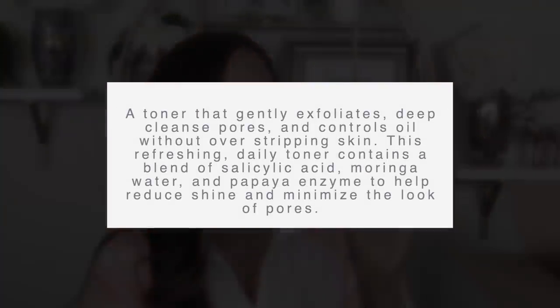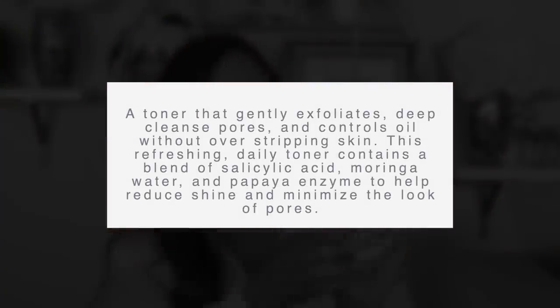And next up, I got this because I saw Stephanie, which is SMLX0 here on YouTube, talk about this on her Instagram and I was super interested in it. So it's the Pharmacy Deep Sweep 2% BHA Pore Cleaning Toner. And I don't think I've ever used anything like this, like a pore cleaning toner. I don't know. It sounded really great and that it's supposed to exfoliate. So it says, a toner that gently exfoliates, deep cleans pores, and controls oil without overstripping skin.